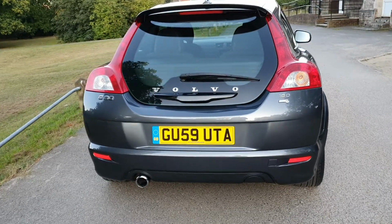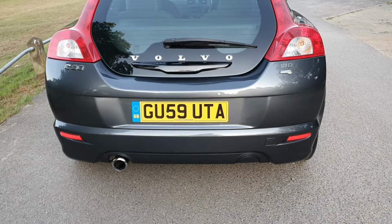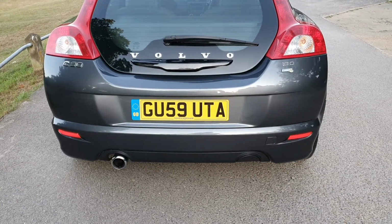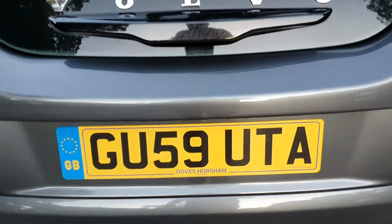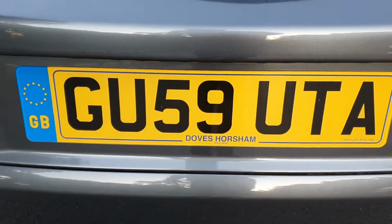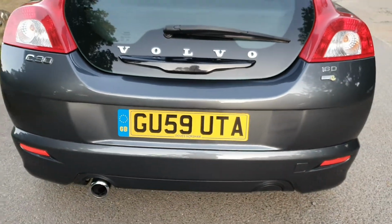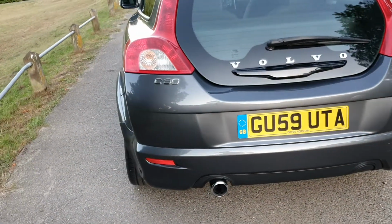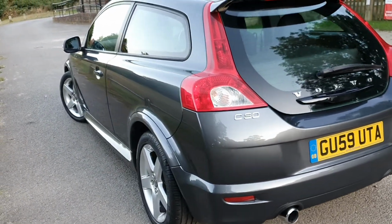Now please feel free to do any checks that you need to do on the car. I'll hold the camera there for a few seconds. Jot down the registration number. If you want to call the dealer who's done all the work on it, it was Doves of Horsham. So it was their car originally as a demo and then sold on to a young lady. Now with data protection laws, I'm not too sure how much information they'll tell you, because we don't have loads of invoices or anything like that, but the book has all been stamped up.